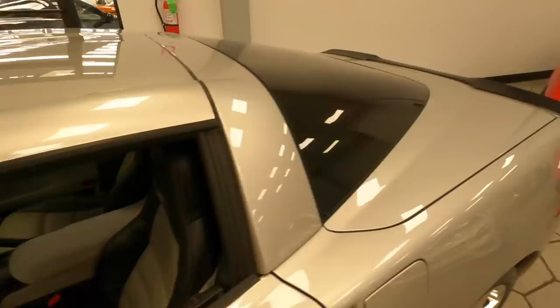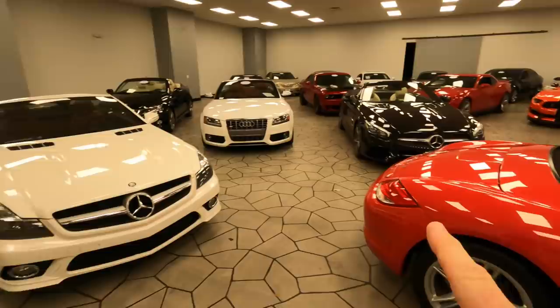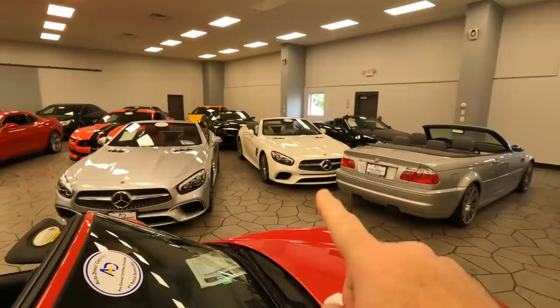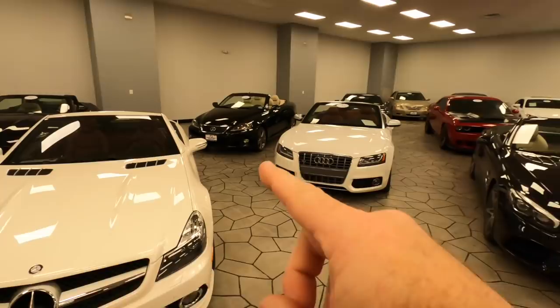Now let's spin around. You've got a Nissan convertible, Mercedes convertible, Porsche convertible, another Mercedes, BMW 428, BMW M3, Mercedes, Mercedes, a really nice Mercedes, another Mercedes, Audi convertible, and a Lexus convertible over in the corner.